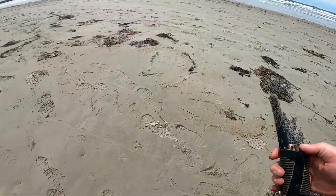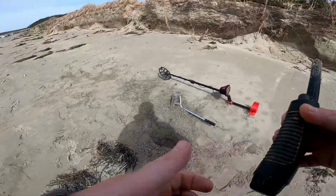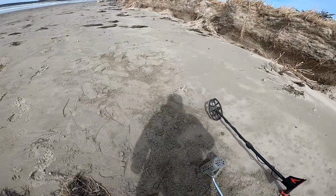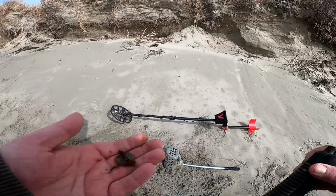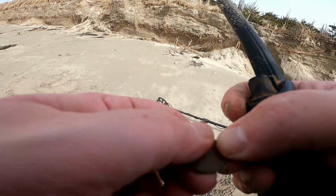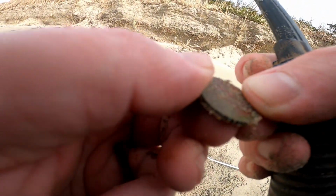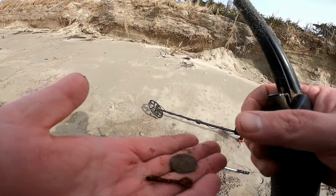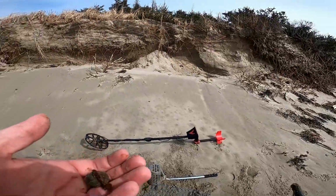I think we found this shelf for one point. At some point in time, the tide must have been really high and bringing in a lot of water here. Looks like some kind of nickel. It's about the size of a nickel. Yeah, I think I see Queen Liz there. And a nail. So we're finding stuff anyway.